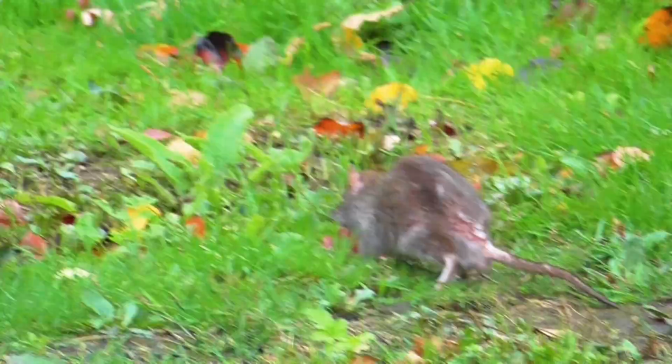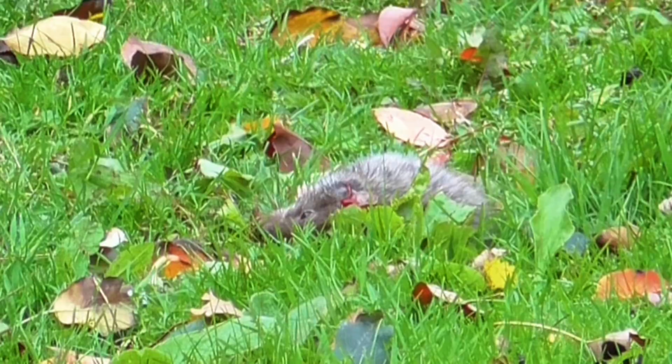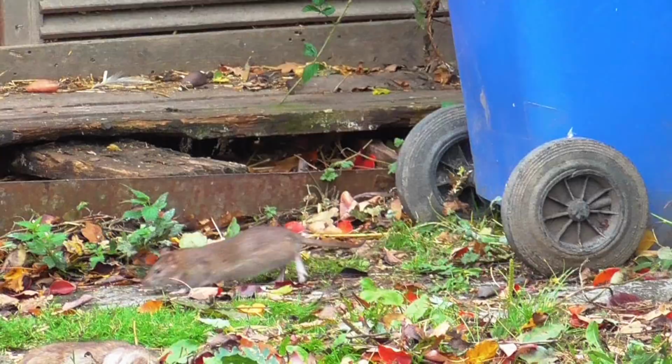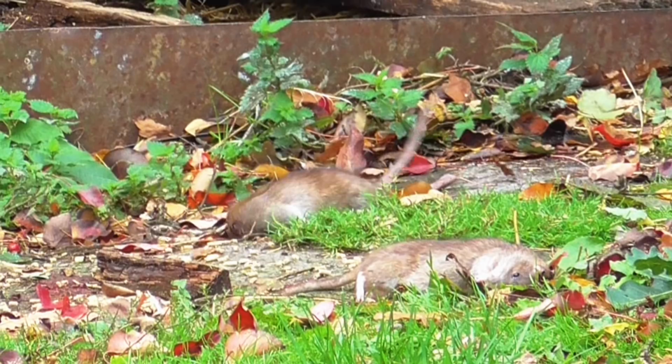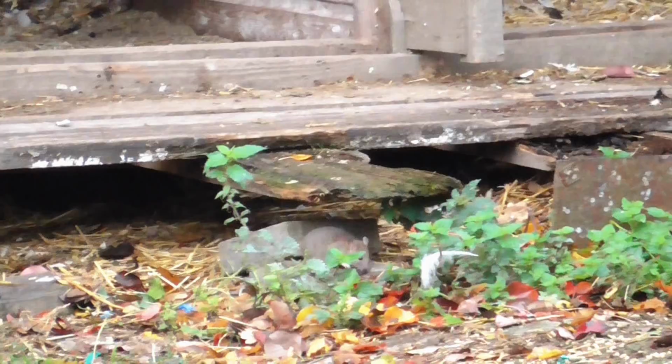So, rat shooting, tricky at times, can be frustrating, but highly addictive. Placing that perfect shot on a twitchy target can be difficult at the best of times. So we're going to look at certain tips to try and make your rat shooting that little bit easier.